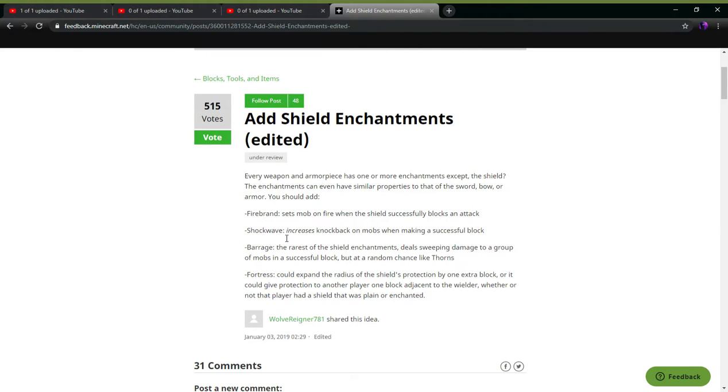Shockwave increases knockback on mobs when making a successful block. Barrage, the rarest of the shield enchantments, deals sweeping damage to a group of mobs in a successful block. This has a random chance of falls. Okay, that would actually be good. Yeah, I think that would be good.